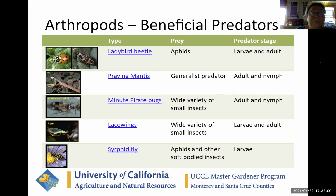They're pretty. Syrphid flies kind of look like a tiny bee or tiny wasp. They're easy to confuse with a bee, but they're a fly, and they're really good to have around your garden too. In their larval form, they eat aphids and other soft-bodied insects. You may see them in their adult form flying around, and that's a good thing. It's not a wasp.